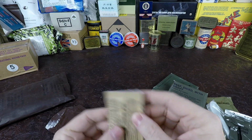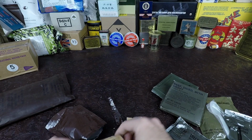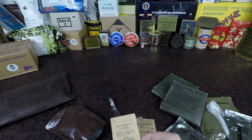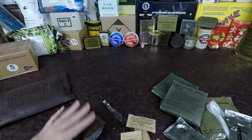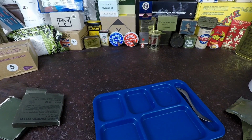Cream substitute, dry non-dairy. We have our coffee instant type 1. Very interesting. And I think this would be a later, this would not be type 1. I believe that'd be type 2. We'll see though. Alright, so we're just unpacking everything, getting everything ready.